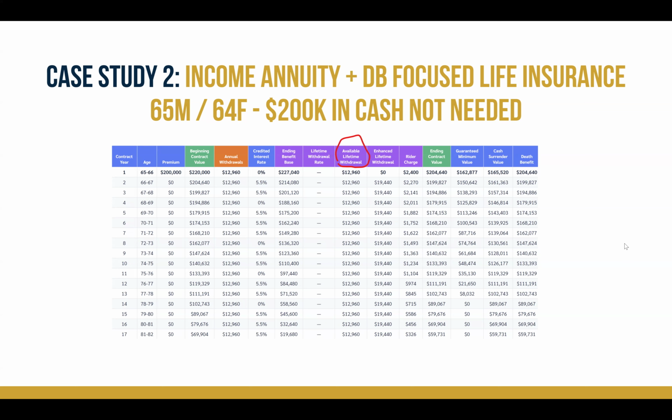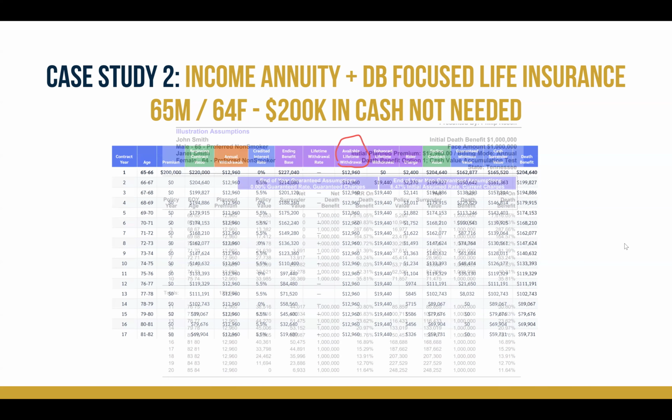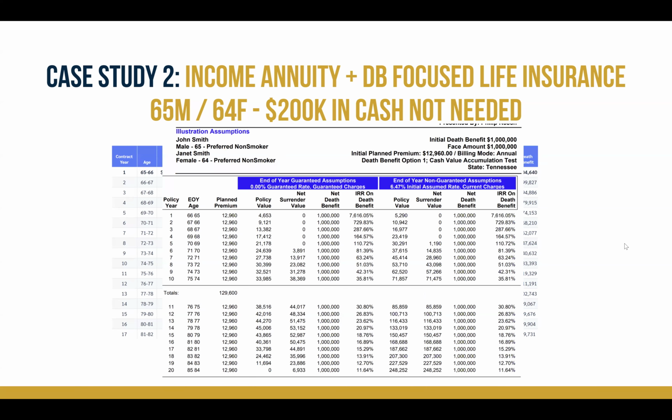So if we took that same number and put it into a second to die, what is a second to die? Same thing here. You're getting cash until the second person passes. The second to die, the death benefit pays out at second death. So if we look at 12,960 on a 64 female and a 65 male preferred non-tobacco, we're able to secure $1 million in death benefit that will go all the way to age 105.